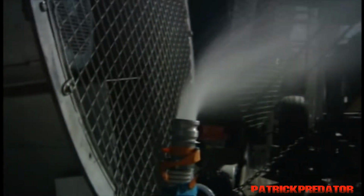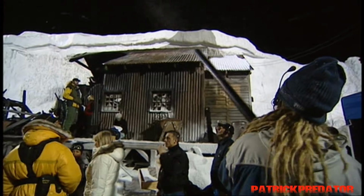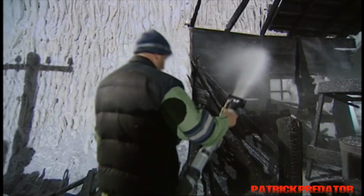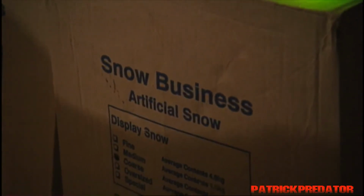For all the sets, we've had in total about 3 Arctic loads of snow delivered, so there's probably just short of 600, 700 bags of snow that have been used. We're probably talking about anything between 15 and 20 tons of snow.